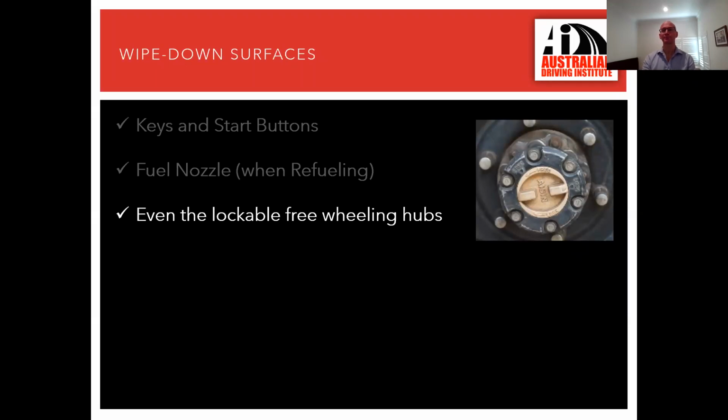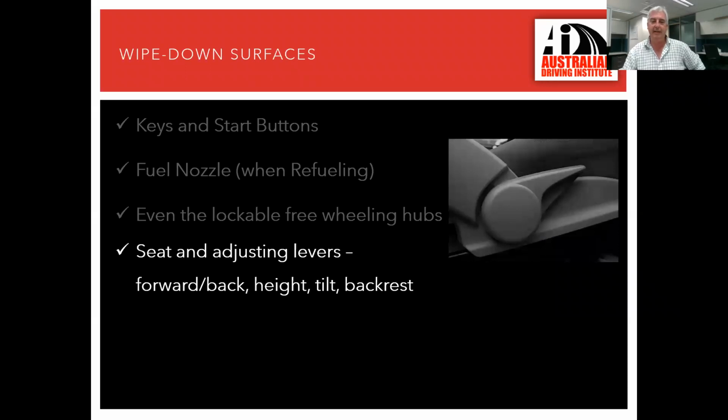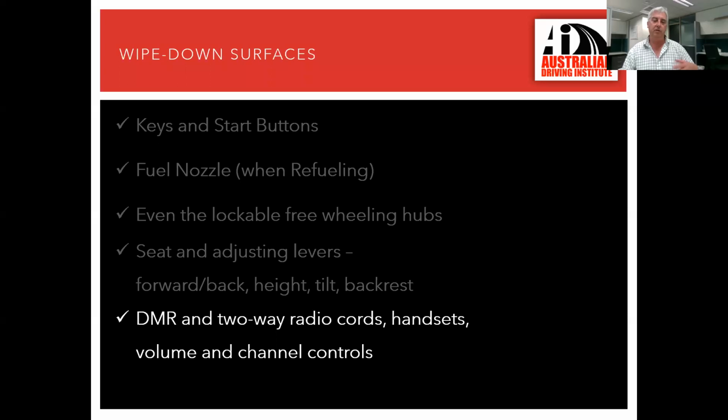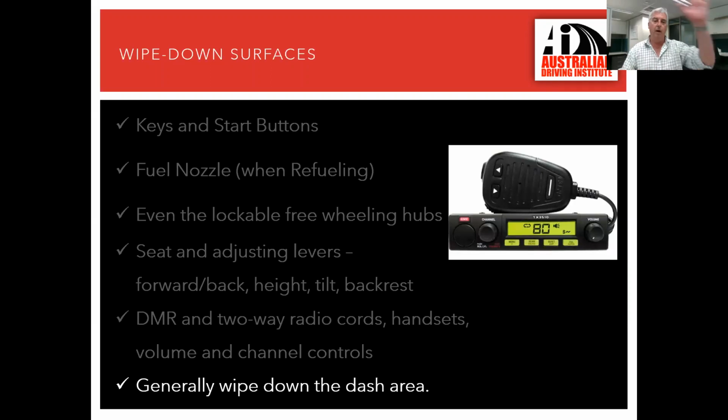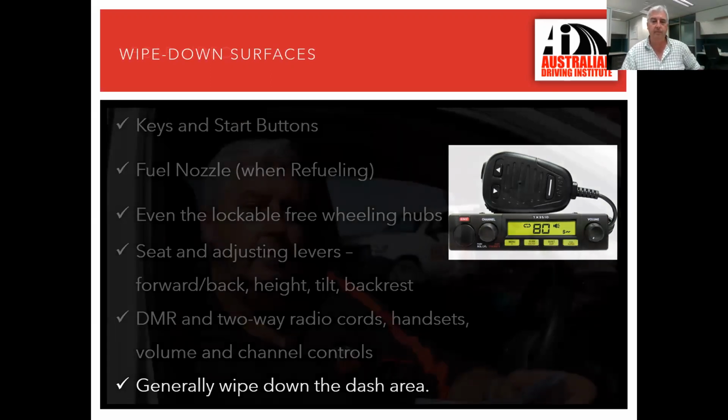Wow. The big surprising one for us, though, was the hub of this. Again, it's old four-wheel drive. Not many organisations run with this system anymore, but that's one that also needs a clean from the potential of being touched. Seat adjusters and levers, and things like digital mobile radios or two-way radios or UHFs and so forth, these types of things also need to be wiped down, particularly if they're regularly used. And then a general wipe down of the dash area. We get a bit carried away. We get into the air vents as well, even though it's very well filtered prior to that. It'd be unlikely the virus would come through the filter, especially the carbon filter in the modern air conditioning.